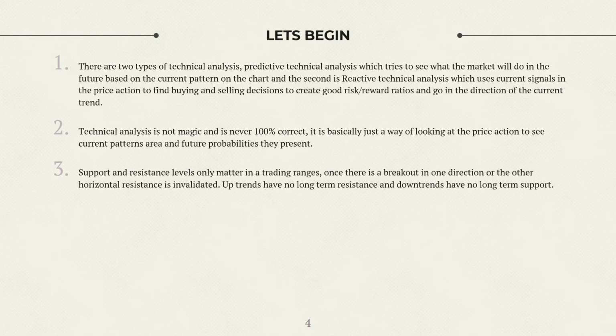Once there is a breakout in one direction or the other, horizontal areas are invalidated. Uptrends have no long-term resistance and downtrends have no long-term supports. So once these levels are broken, you don't know where the next resistance is unless you're trading very short term. And that's what I love trading. The upcoming videos you guys are going to be getting are all about that. They are direct videos of examples of key levels breaking.